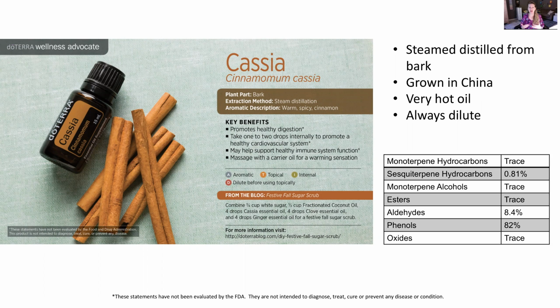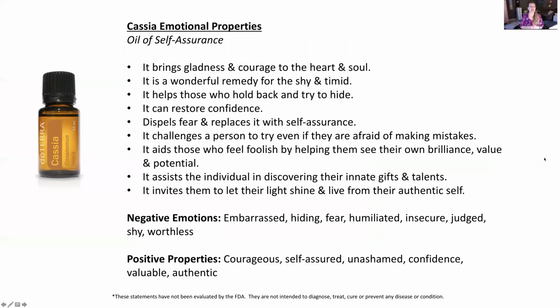Just again, be careful. This is a hot oil, so just always dilute it or put it in a capsule. If you are using Cassia internally, 1, maybe 2 drops at the most is what you need. A little bit goes a long way with Cassia. You don't need a lot. So emotionally, Cassia is very, very powerful. It's the oil of self-assurance.